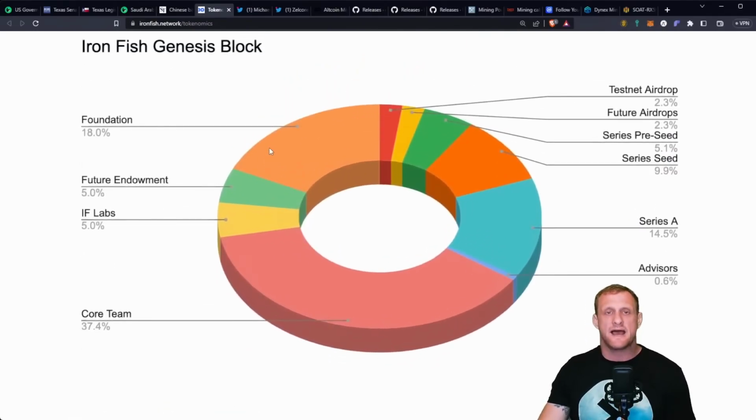I don't think I have to say anything here to clarify, but for those that are only listening, we are currently looking at a graph that shows the distribution of the first Genesis block. Remember, that's going to be 42 million coins. 37.4% of it goes to the core team. 5% of it goes to the Ironfish Labs. 5% of it goes to the Future Endowment. 18% of it goes to the Ironfish Foundation.